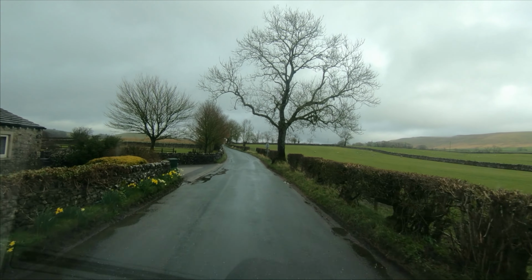Hi, welcome back. Today I am in the Yorkshire Dales. I'm just north of Scotland, which isn't too far away. And today we're going to walk up onto the Yorkshire Dales and get some hopefully impressive views.